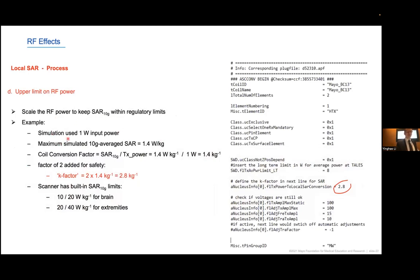So just an example, if we simulate with 1 watt of power, we got a maximum SAR average of all those body models and positions of 1.4 watts per kilo. And so you can determine a conversion factor that the scanners use of the maximum SAR you measured divided by the 1 watt that we input. So we get a number of 1.4 inverse kilos. And this is the coil conversion factor. Siemens call it the K factor. I'm not sure what Philips call it.